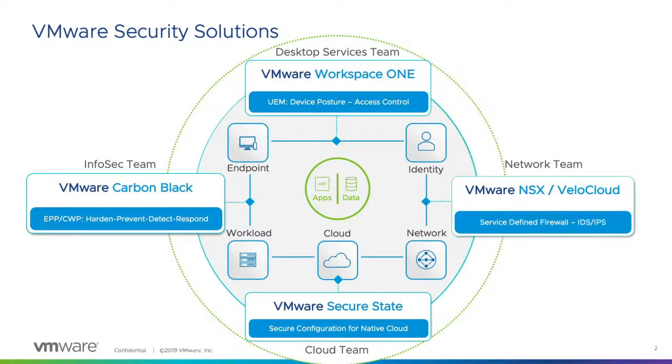Another important building block in the VMware portfolio is the intrinsic security features. We have the public cloud security offerings, with VMware Secure State that offers configuration and compliance, integrating into the dev and SecOps, and of course the extension of the security policy into the cloud, so you can design your controls in the data center and extend it to the cloud as well. So you have a consistent security policy across all your applications.